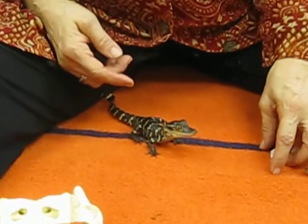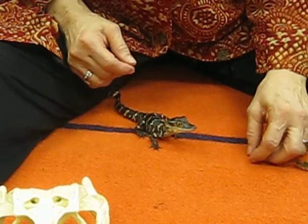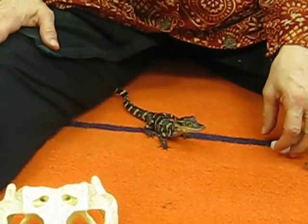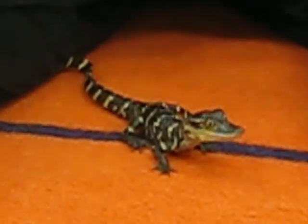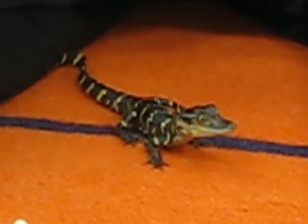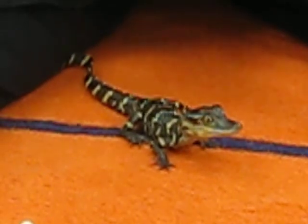So how old is he? He is about 3, turning about 4 months old now. So still a little baby. A 4-month-old baby. So when was he hatched? Let me see where you are. October. In January. Yeah. Okay. And where was he hatched from? Since I'm not touching him, I'm not going to put the thing on.